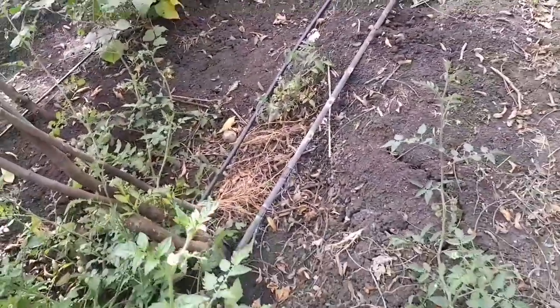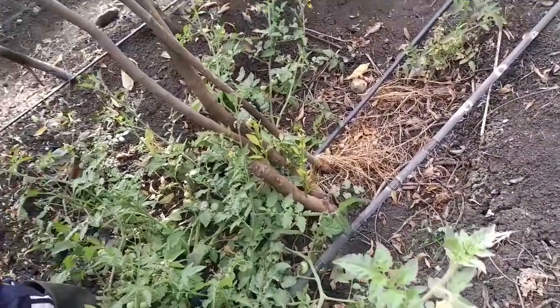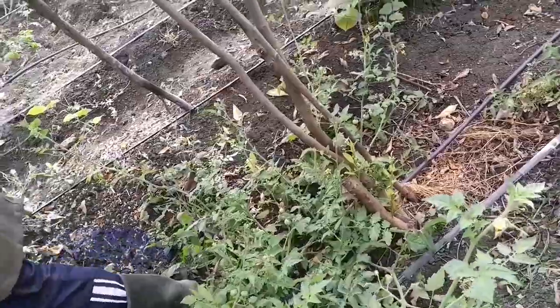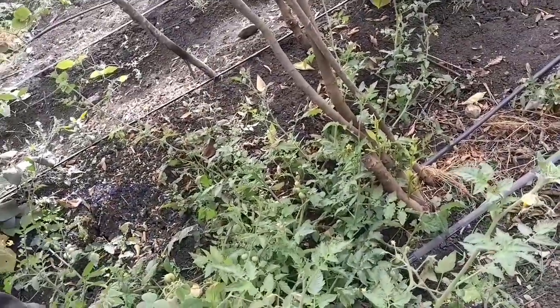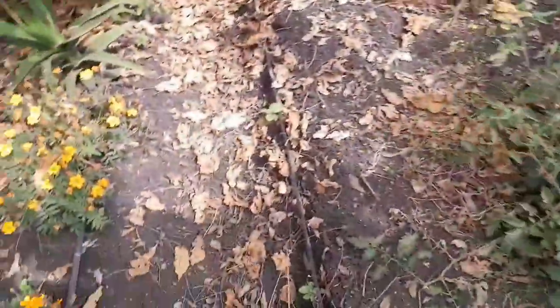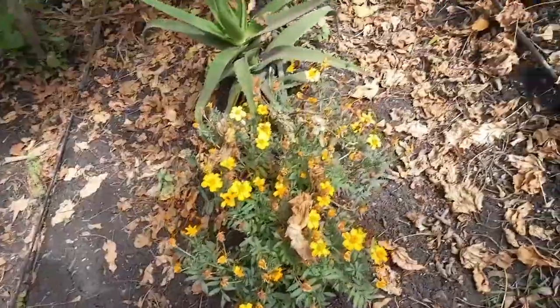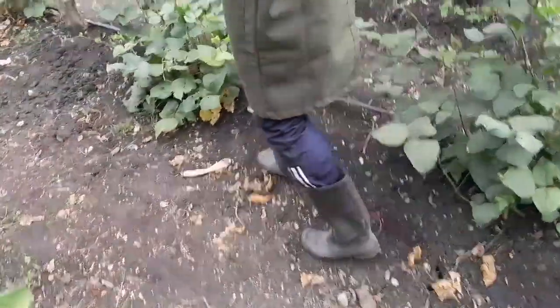It is a weed and it's a repellent. Smell it. Yeah, it's a repellent. Even that one is a repellent. You know, it smells so good. Wow. So in short, weeds are good. Very, very. Not all weeds are bad.